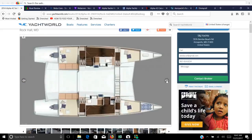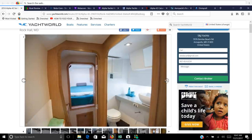So here we have a general overall picture. You know, twin engines, four cabins. What it's not really showing here, I guess this is the head. So toilet and shower area and sink on the inside of the hull for the head. Pretty straightforward and typical, I guess. Not showing any kind of galley or anything shown here. This is just the lower level down inside the hulls.